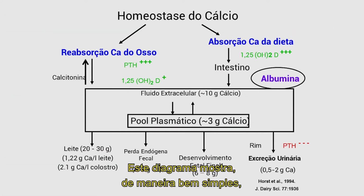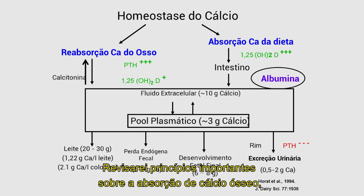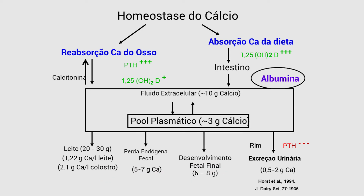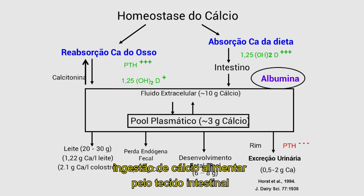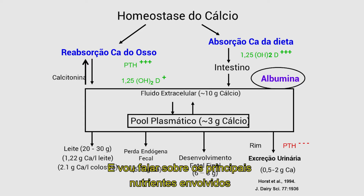This is a diagram that illustrates very simply calcium metabolism within the dairy cow. I'm going to review a couple key principles with regards to bone calcium resorption, dietary calcium uptake by the gut tissue, and the role of the kidney in the control of calcium, particularly prepartum. And I'm going to talk about the key nutrients that are involved and influence each one of these pathways.